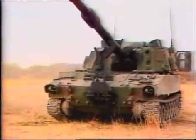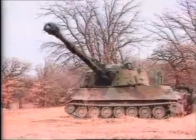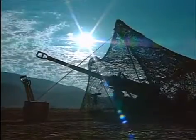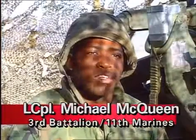But even though technology may change gun design of the future, the basic role of artillery will remain the timely delivery of inescapable firepower. This is a big weapon here. The grunts don't have anything big like this. They need fire support where they're getting overrun. They would call us back and we would give them fire support so they can accomplish their mission.